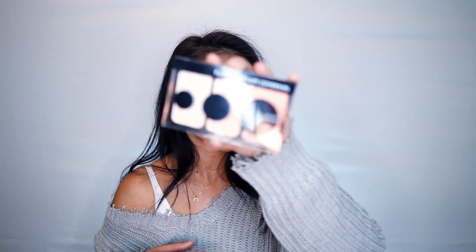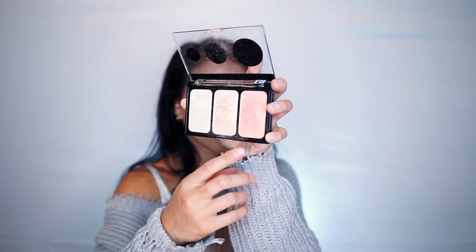Another palette that I have been loving for the face is this CoverGirl Full Spectrum palette. This is a Sculpt Expert palette, and this is in the color Blush Touch. I love the colors in this, especially this blush tone, and I feel like having a palette in your makeup kit is really nice because that way you don't have so many singles all over the place. And I actually think this is like a solid palette.